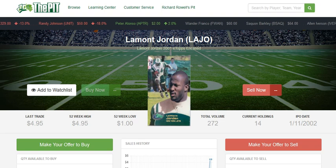These eTopps cards have actually aged better than I think some people realize. They had a lot of issues several years later, where many of these cards were never actually shipped out, and there was a lot of controversy over that. People didn't want to pay the shipping charges for these cards. They did charge kind of a lot of money for shipping, and that was kind of the end of eTopps. So many people spent money on these and never received them. So the good news is the Pit actually has a lot of these. If you do want to get some of these, the Pit does have quite a few.